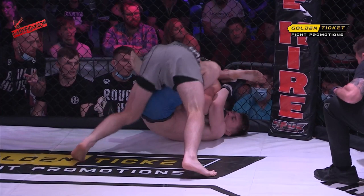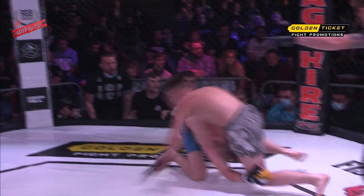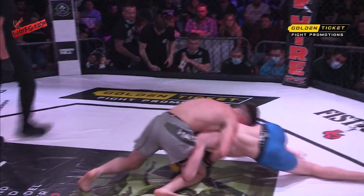So you've got the rubber guard here. Yeah. It's just a control thing, isn't there? There's nothing there but control, and he's not really controlling him much. Yeah. He's lost that position though. And then straight away he dives and looks for the single leg again, but Thomas Owen defending it well as we're just about to see out the second round in what has been a really close fight so far.